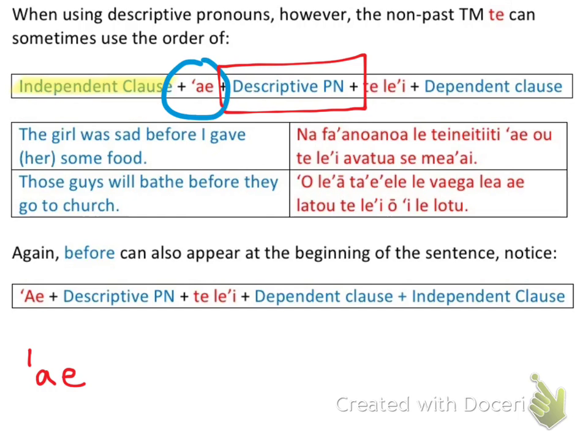So in this sentence, where's my pronoun after the independent clause? I'm done with this part. We don't have to worry about that for now. I'm going to cover it up a little more. In this second clause, where is the descriptive pronoun? There's two. There's one that I put in parentheses, and in this case, you don't have to say her. The one that I'm going to tell you to use is the I. That's going to be the next thing. Before I gave, so I comes next, and so that will be O. That's the descriptive form of I.